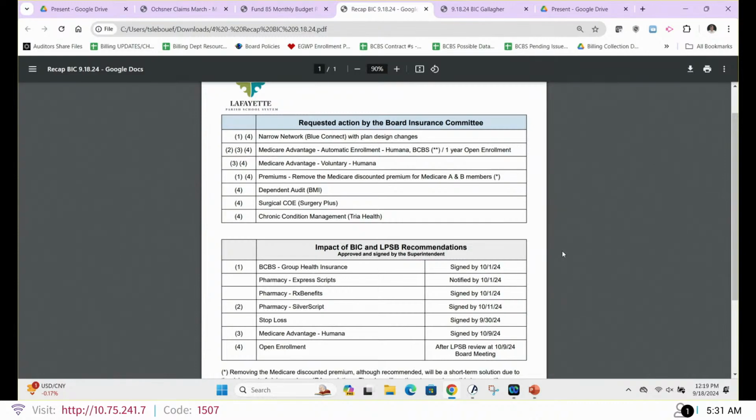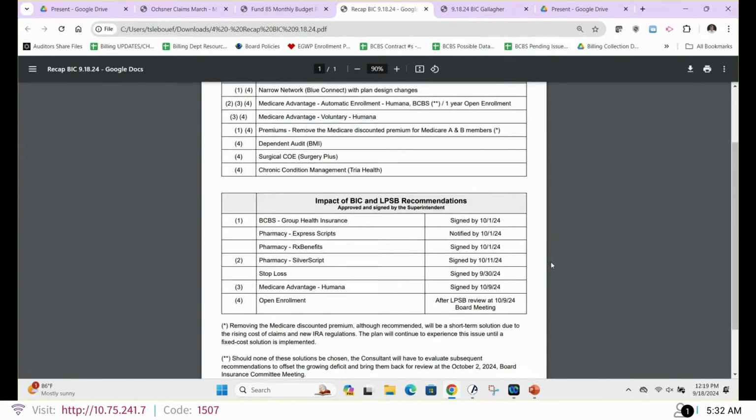You mentioned the dependent audit a moment ago, Ms. Mason, the surgical COE with Surgery Plus is an option, and then the chronic conditions management with Tria Health. So they covered everything in that blue table for a recommendation. The gray table at the bottom was provided for transparency. Everything at the top hinges on the bottom.